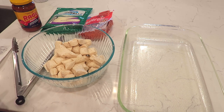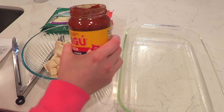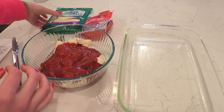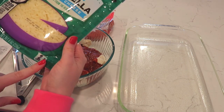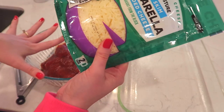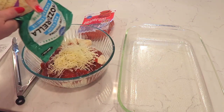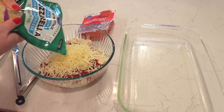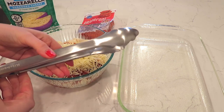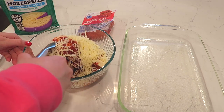And next we are going to add the pizza sauce. And with our cheese, since this is a 2-cup bag of cheese, it's perfect because that's what the recipe calls for. They say to put 1 cup in it right now, and then we're gonna sprinkle 1 cup on top. So I'm just gonna put half the bag. And then I like to go in with these little tongs. I think these are from KitchenAid. I bought them from Amazon or Target. And squish it all around.